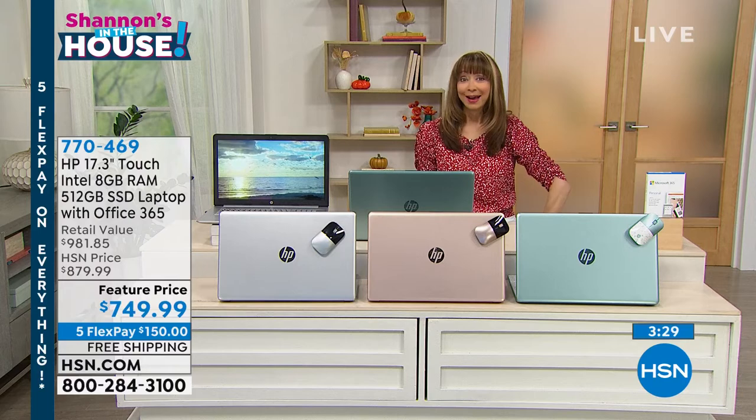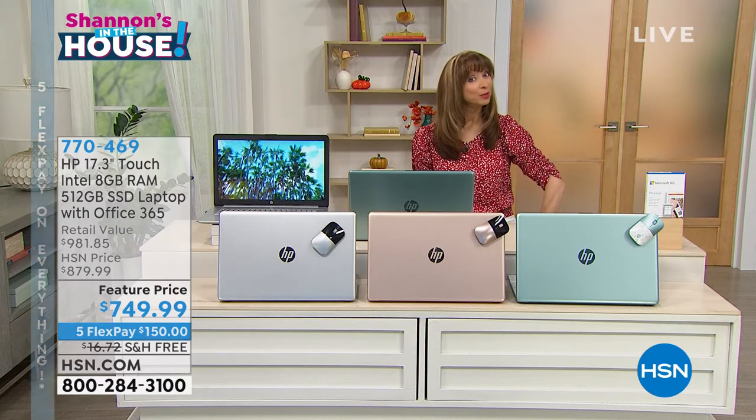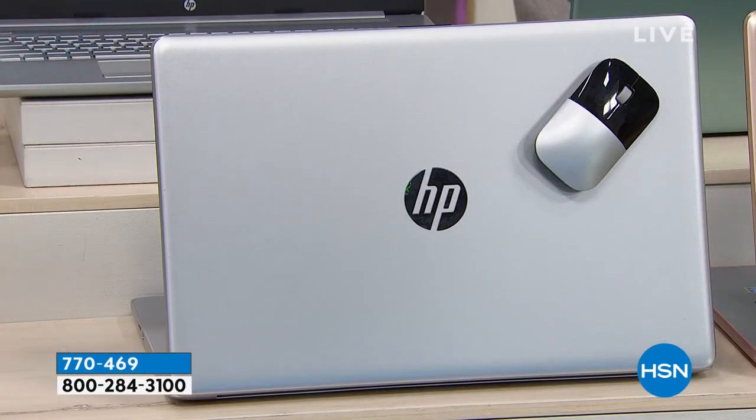So, I am the poster child for Murphy's Law, and if something can happen, it will happen. That would be me. So insert Shannon's face somewhere in that diagram. But ask about our Protection Plus plan, because it just gives you that protection and that safety and awareness.